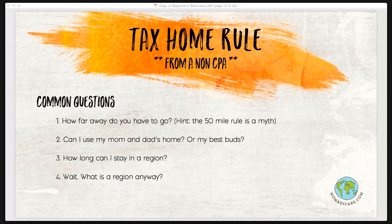And then, what is a region anyway? So this is important to know too. So a region is similar to question number one about how far away can you go. When I was working in New Hampshire, it's up in New England where the states are all so close together. So I could be living in New Hampshire and then I could drive 45 minutes to Boston and work at a hospital in Boston and then drive back to my cheaper place in New Hampshire each night. And that was easy. So let's say I'm loving it and I stay there for almost a year. And now I need to switch regions in order to not have that turn into my tax home.